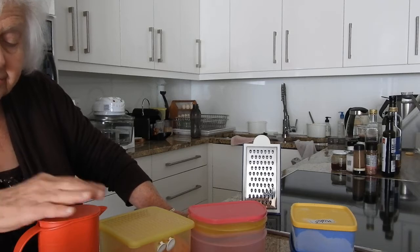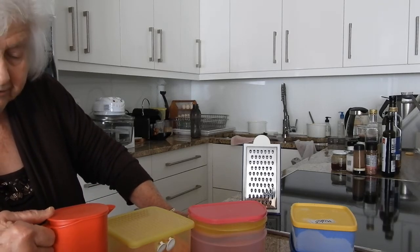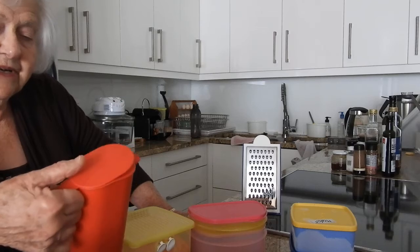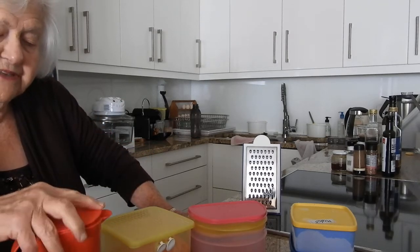What do I need this little one for? I've got 2 of them, so I buy 2 litres of milk. I place it into my little jug and into the freezer it goes. Take it out, and when I need to decant my milk, I press the one side, pour, and I close.